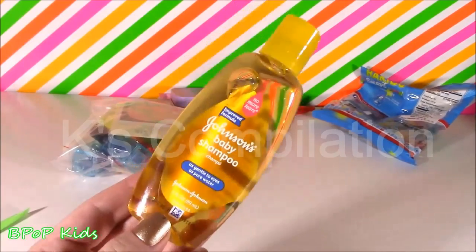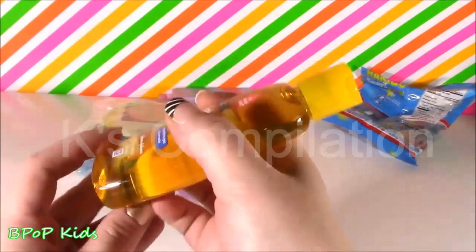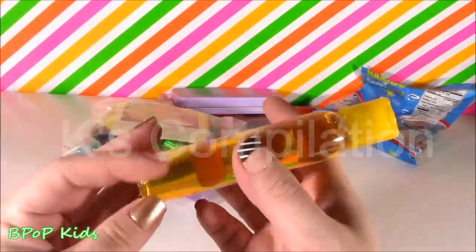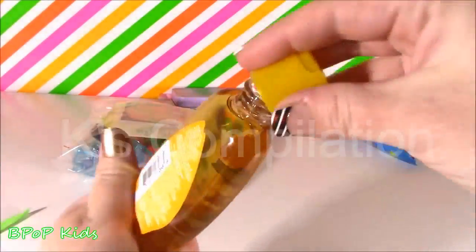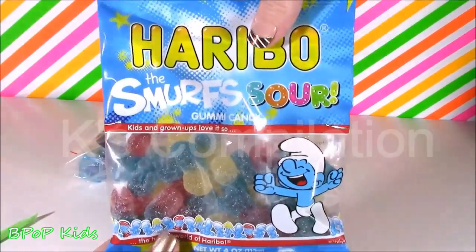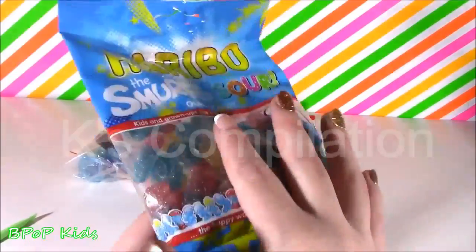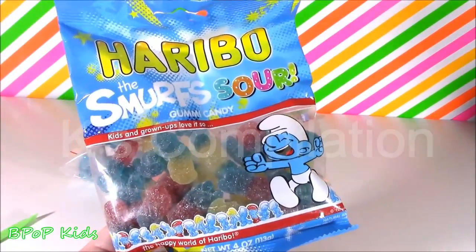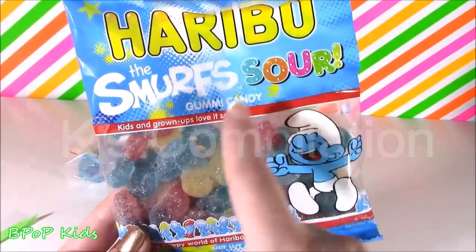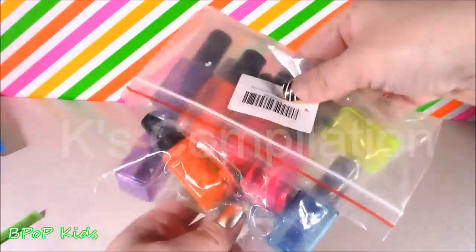That's a bottle of Johnson's Baby Shampoo. Actually, I use this on my kids now. They use it and I used to use it. I don't necessarily think it's from the 90s, but let's see if it's new. Take it. Haribo Smurfs, yes. These are new candies. These are not vintage from the 90s, but you guys, Smurfs was like the most popular show. It's coming back now. And look at these. I don't think I've seen them before. Sour gummy, little Smurfies.